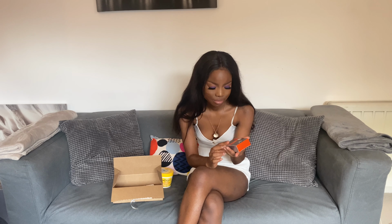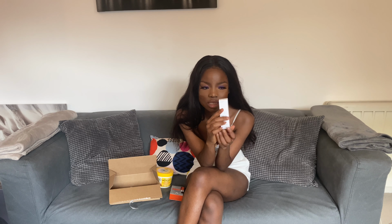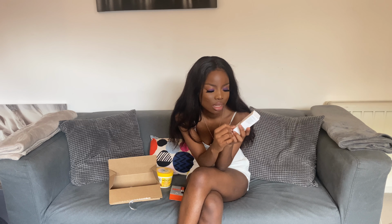And yes, my next skincare item I got was Alpha Arbutin, and I got this because Maggie said I should get it. I was deciding between this and lactic acid. Obviously they do different jobs, I know, but I'm broke. I couldn't afford them both at the same time, so I decided on Alpha Arbutin.